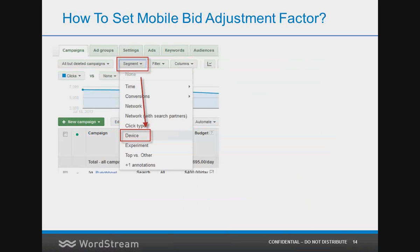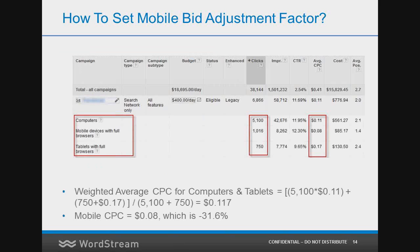One strategy for setting the initial mobile bid adjustment factor is to set the new mobile bids to be roughly equivalent to what they previously were today. To do this, all you need to do is view the campaign or ad group performance statistics, as I've been showing you in this following screenshot, and then segment by device type, as shown here. Just click segment, then device. This way, you'll be able to see how much your clicks are costing you in terms of cost per click, but segmented out by mobile, desktop, and tablet computers. So you have a more granular understanding of the different prices involved here.